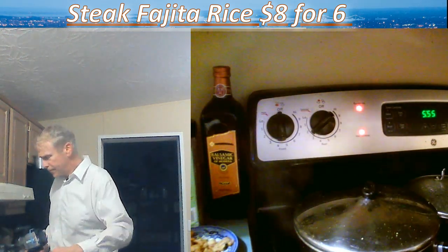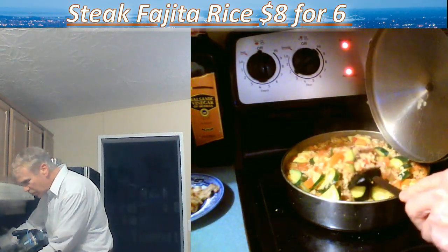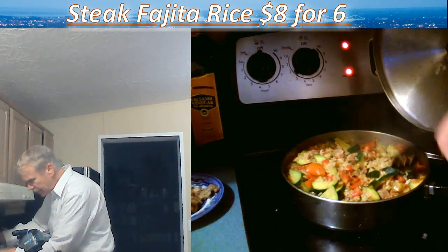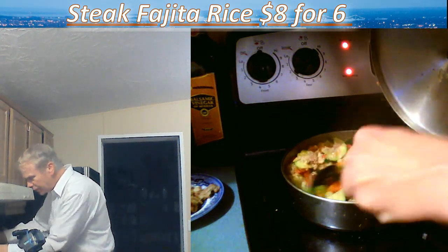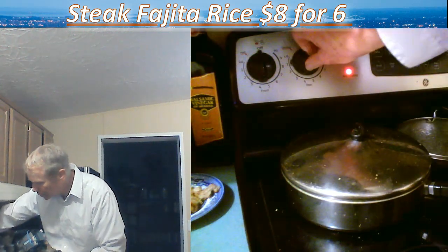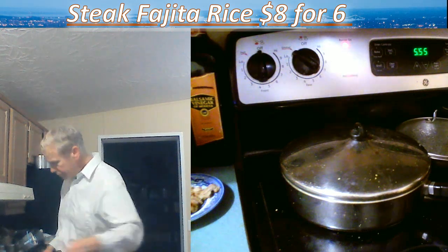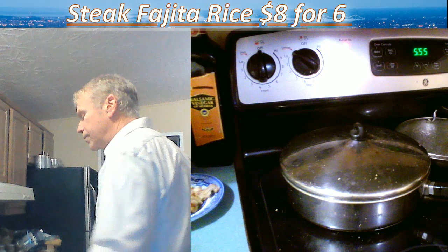Here we go. So say hello and goodbye to the meal. Whoa, that looks really good. Got good color, great coloring. The zucchini looks good. And I think cooking a little bit longer and letting all these flavors come together will be perfect. So I'm going to keep it on the stove. Yeah, I'm going to let it cook right into itself.